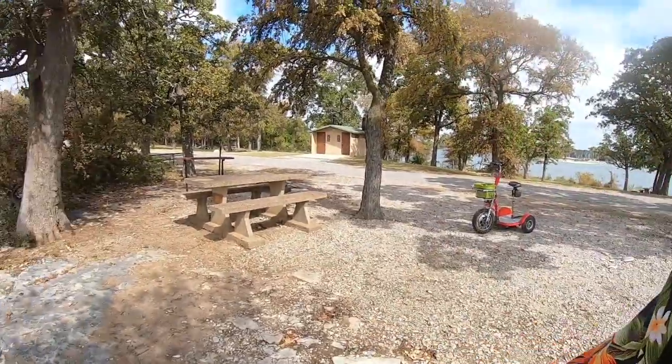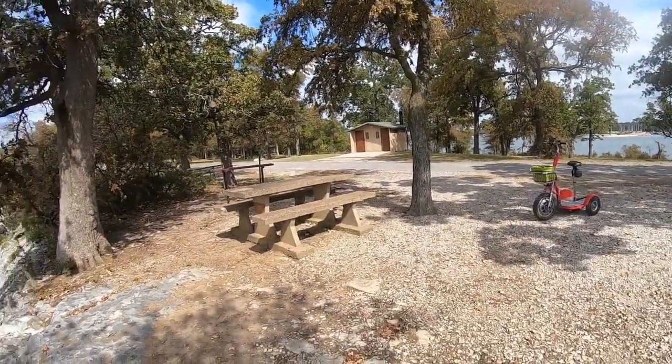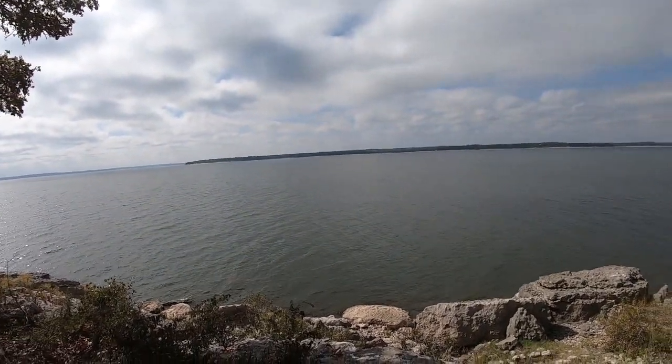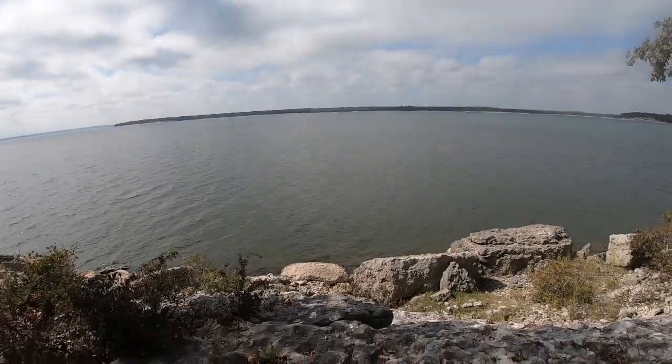Caney Creek, Caney Creek Park, Caney Creek Recreation, whatever you're going to call it. It's on Lake Texoma. I'm at the, I think it's the day use, or it could be a primitive camping area, because as you can see, we've got a table, a fire ring, not really any place to pitch a tent. But man, what a view. Check this out. It's a long way down to the water from here. I know where I'll be setting that camera for sundown, for sunset.